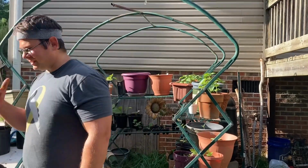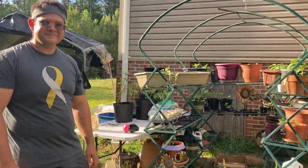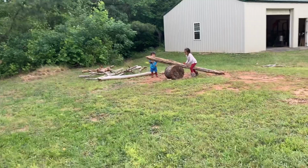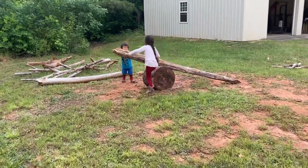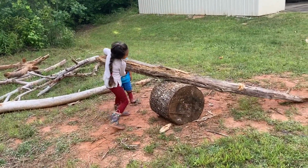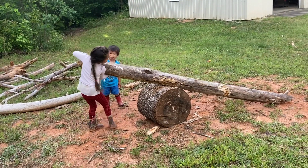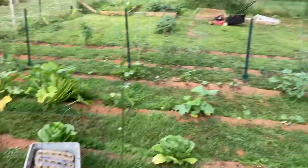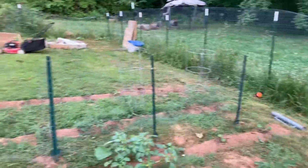Other than that, that's what's going on back here. And so that's greenhouse. There's a makeshift seesaw right there that Lori wanted to make. You're funny, sweetie. Anyways. All right. So I got the fence on. All good.